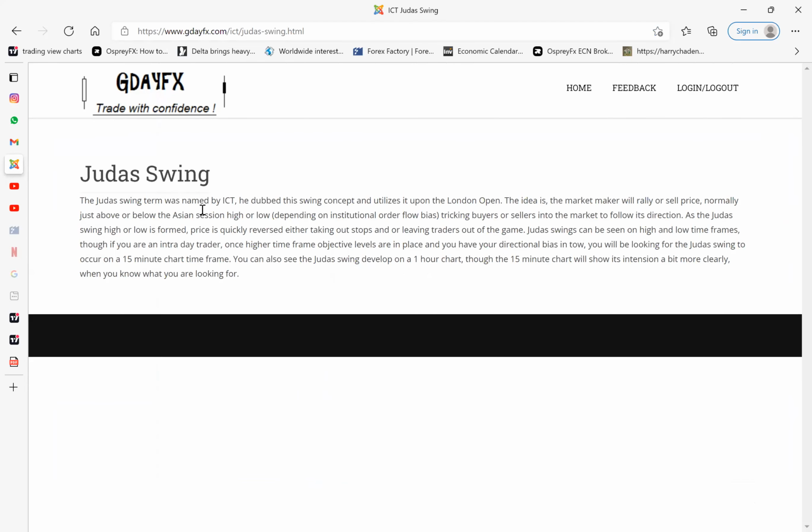I got this concept from ICT. I study a lot of ICT stuff because I appreciate that he doesn't give trades, and he doesn't give you the details. He gives you the concept, the framework, and you have to fit the pieces into that framework. And trading is very abstract. It's not a detailed thing. Nobody's going to give you the detailed version of what you need to do.